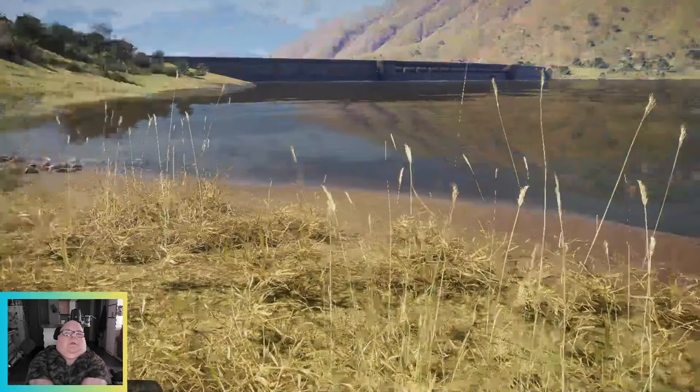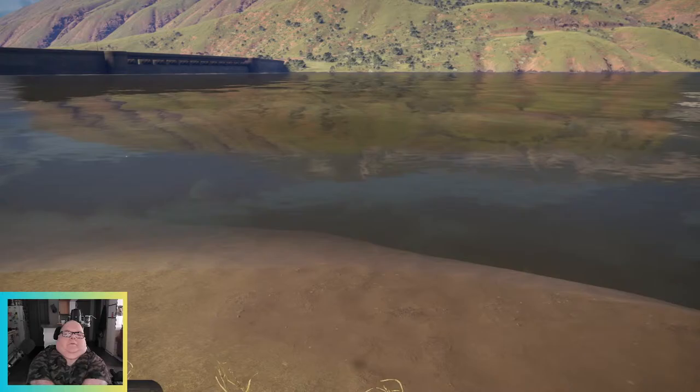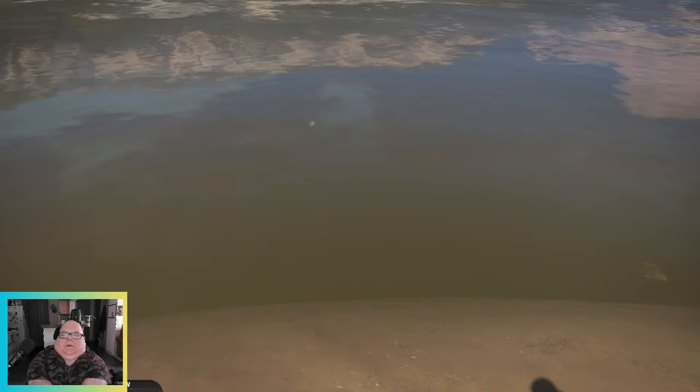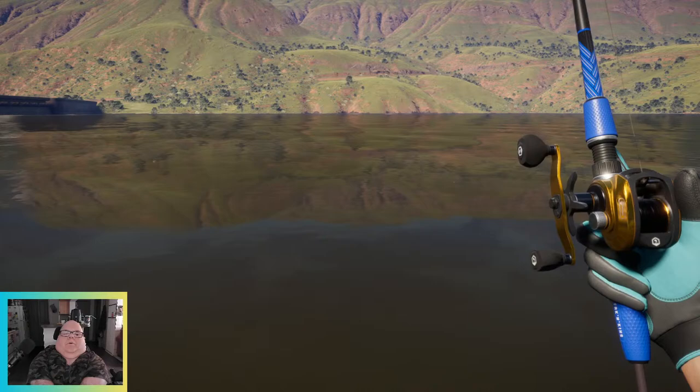Now see, let me tell you something real quick while I'm here. While I'm running around this reserve looking at stuff, I look for places like that. See how that's nice and smooth and it's just kind of cleaned out. When we get rod holders with the ability to put more than one rod out, there's a big old tilapia. That would be a very good bank spot, folks.